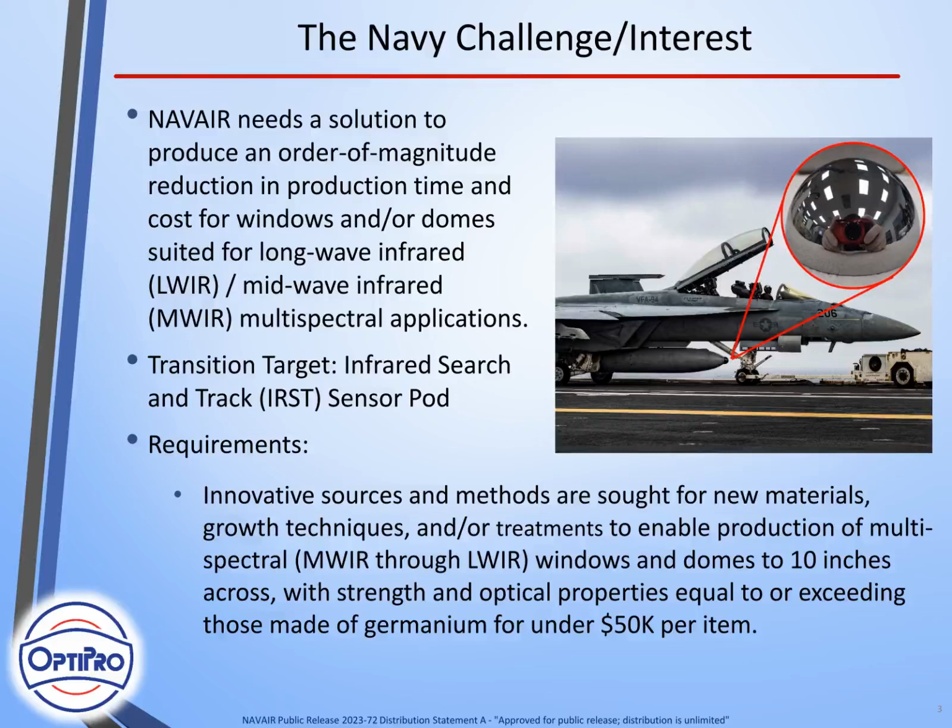The goal was to develop a process that would enable production of multispectral windows and domes that are 10 inches in diameter for under $50,000 per item. To yield optimal performance, these windows and domes need to be made from germanium or a material equal to or exceeding the strength and optical properties of germanium.